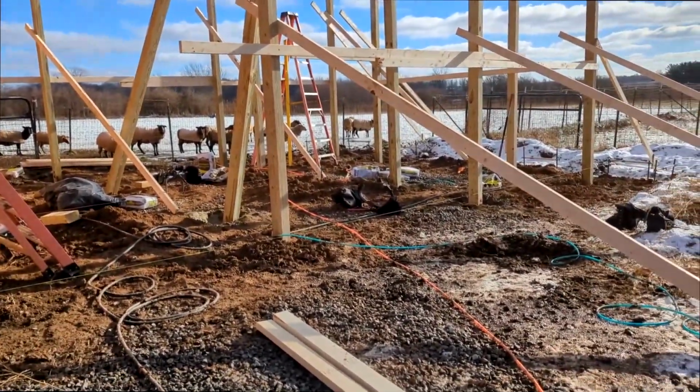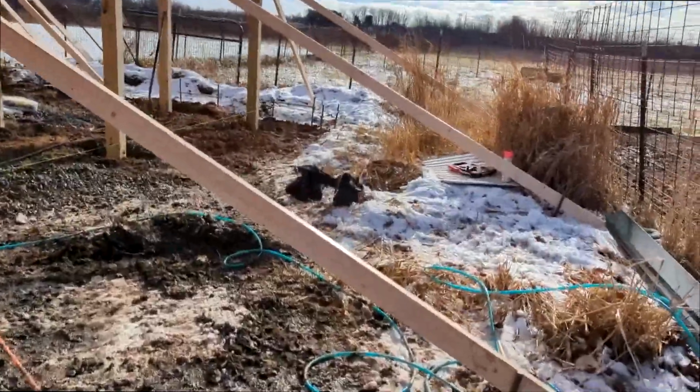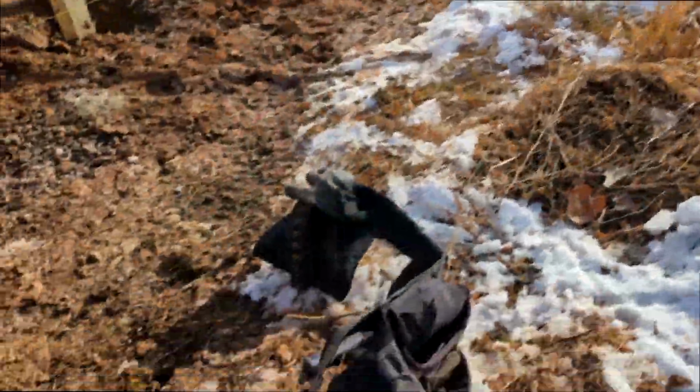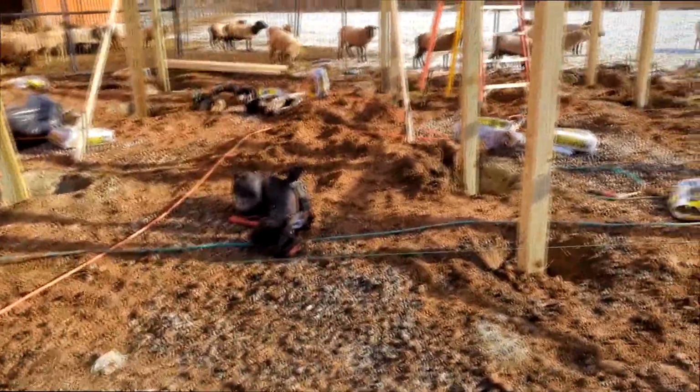So this is noon the first day. So when the workers went on break, the sheep felt a little more comfortable and I went over to check out what was going on. I really loved how they just would drop their belts right where they were standing just as soon as the lunch hour hit.